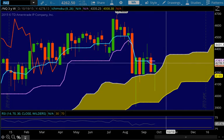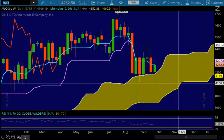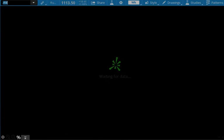We do have a nice rising cloud offering support for the NASDAQ, so that in itself is pretty bullish also. Let's look at the Russell.